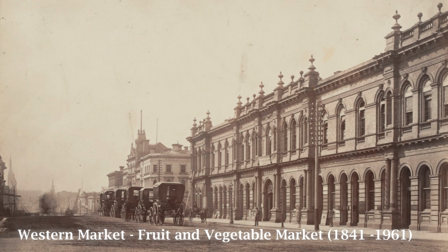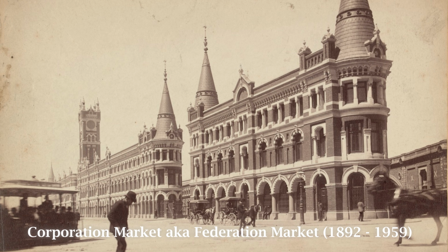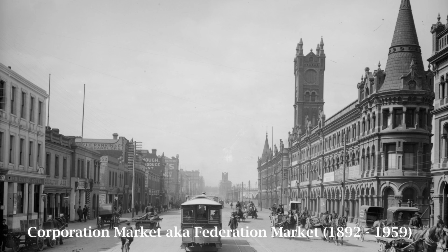Along the riverbank, the Federation Fish Market rose in 1892. It covered about 5 acres and had everything a modern wholesale market needed: railway access, cold storage and freezing chambers. Fish and game could be unloaded straight from trains into the building.